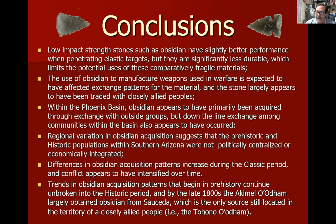Regional variation in obsidian acquisition patterns suggests that prehistoric and historic populations in southern Arizona were not politically centralized or economically integrated. If they were, you would expect a lot more consistency amongst different areas. And instead, what we see is even sites that are in relatively close proximity have pretty different interaction patterns, and those actually intensify in the Classic period again, which is consistent with that evidence for increased conflict over time in the Southwest.